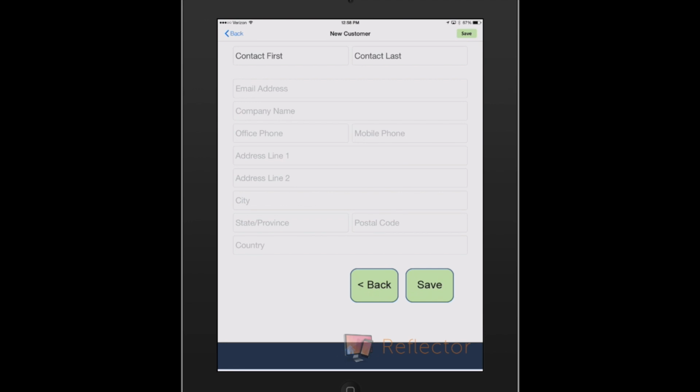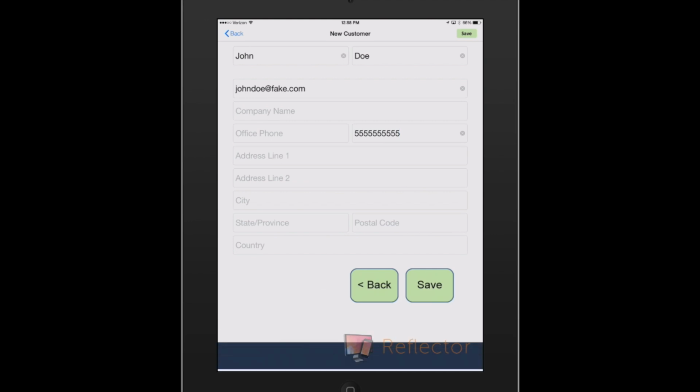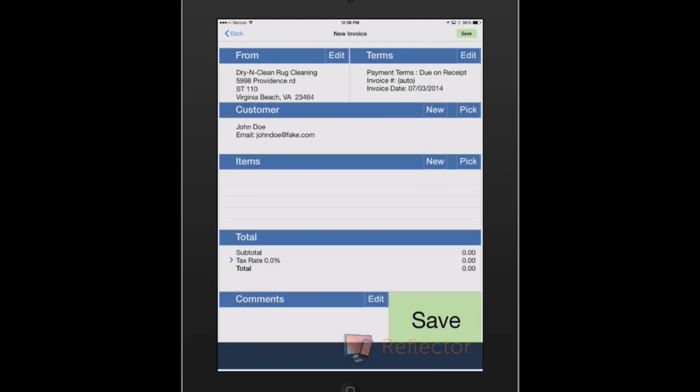So we're going to click on Contact First at the top. And I'll just make a fake one, a John Doe. So last name Doe. Email address, I'll just make it fake. John Doe at fake.com. We could throw in a mobile number. Just put 555-555-5555. You could also put in their address and all their other information, but I'll just skip over all that. Click Save.